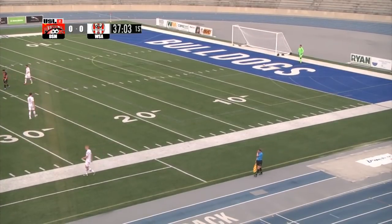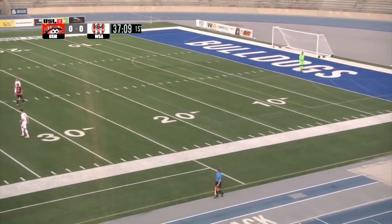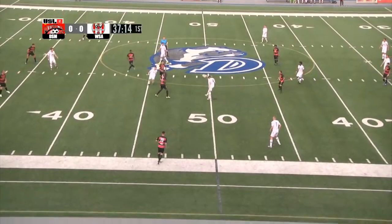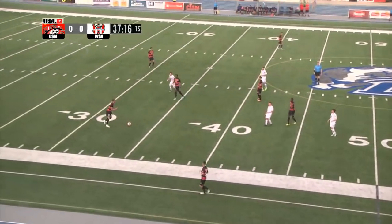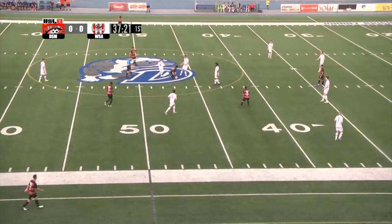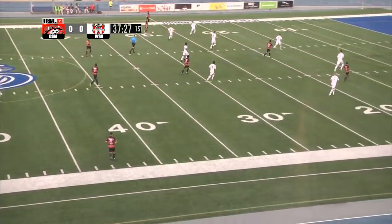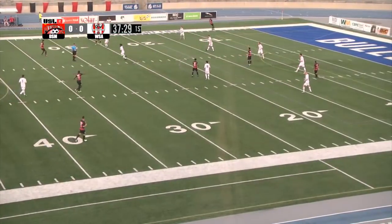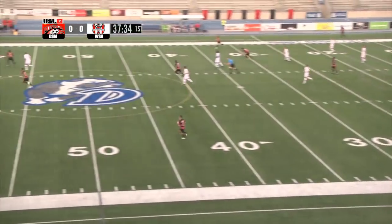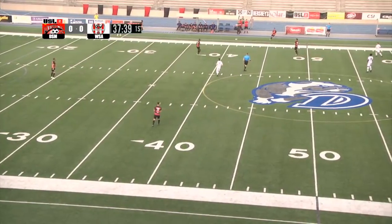But going back to the chance they just had, lovely passage of play by the Des Moines Menace. Just keeping the ball, like we spoke about. And being patient. Let Winnipeg do the work. Let them do the running. There's bound to be a gap or a space that just opens up for them to work into. There's the push, and they'll get it restarted quickly. That left side now. Take it away. Lacuna back there. He'll turn it back around.